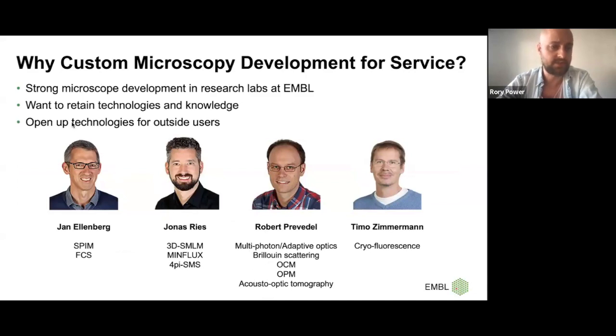Ultimately we want to open up the technologies these labs develop for outside users. Whereas they may be comfortable with small scale collaborations with individual labs, it's not the goal of the research labs to be providing actual service. So that's where the Imaging Centre comes in. And we're well supported by great workshops at EMBL as well, which is very helpful.